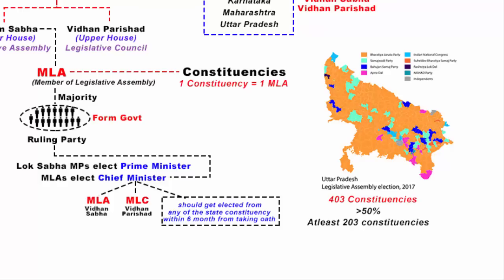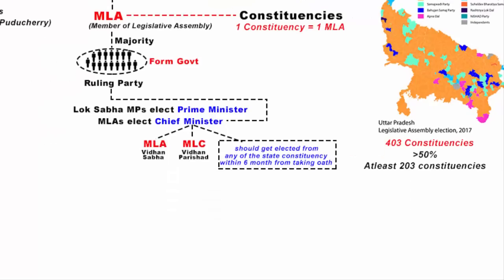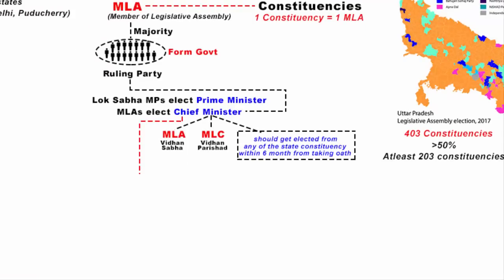So this was all about how the Chief Minister is elected. Now the Chief Minister alone cannot run the state government. He or she needs other people as ministers of respective state departments to run the entire state government.